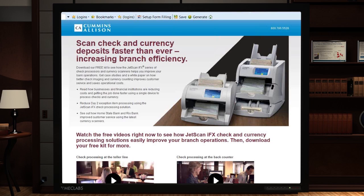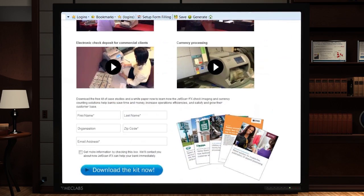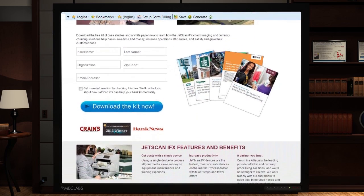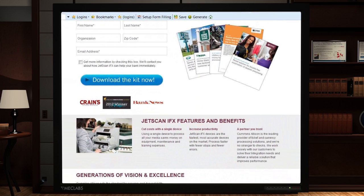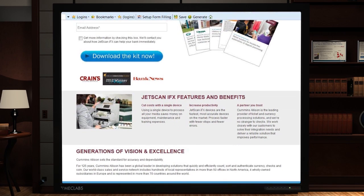Scroll down again, if you would. And it says underneath it, download the free kit of case studies and white papers. Let's leave it right there. Download, and then I can't see it there, so I'm going to switch over to here. It has a form field that has too much perceived cost because the fields are too far apart, because the first name is separated from the last name, because scroll down just a little bit more, Paul. It hasn't, scroll back up.